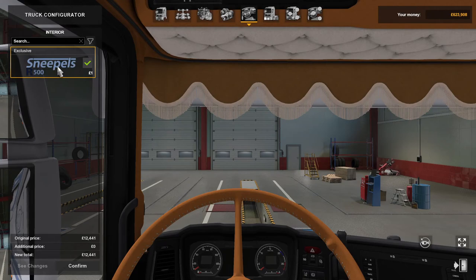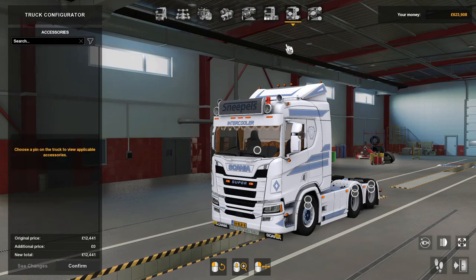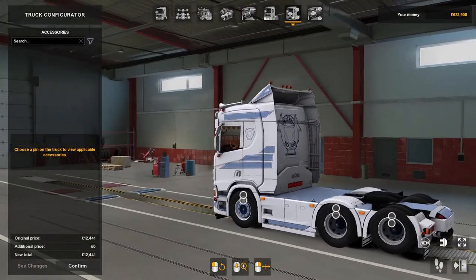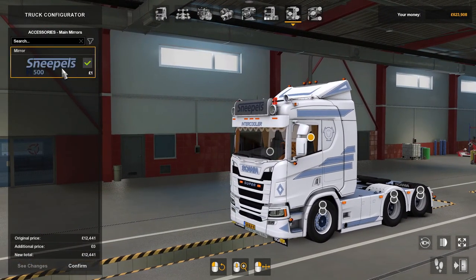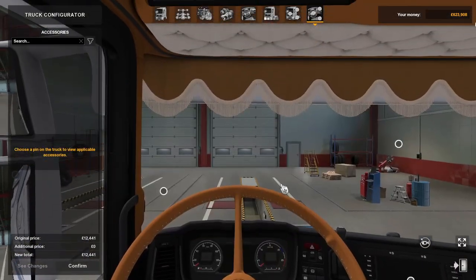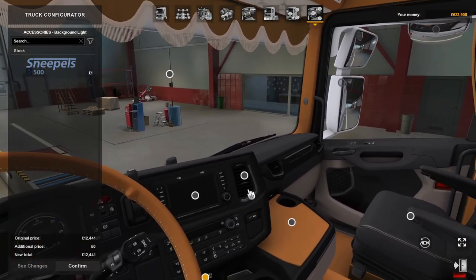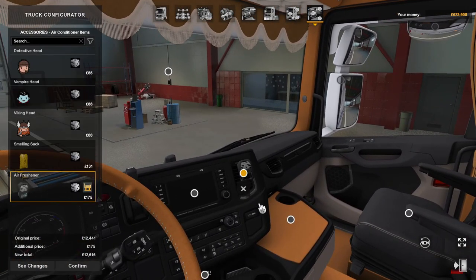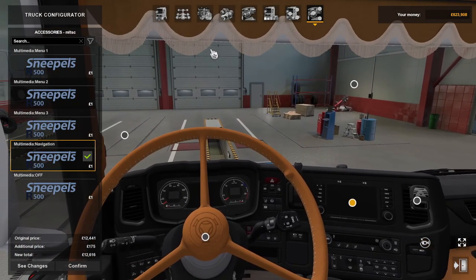The interiors, there's only one, and that's exclusive. Paint jobs, there's only one, and that's Sneeples style. The accessories on the outside, you can change the tires and mirrors, and that's about it. Then on the inside, there's a few customizations that you can do, like put air freshener in the grill, change the radio and multimedia into navigation and whatever else.